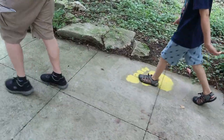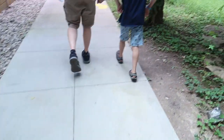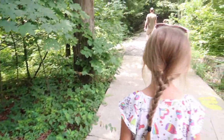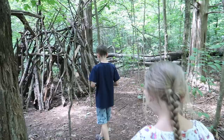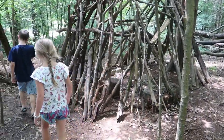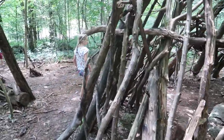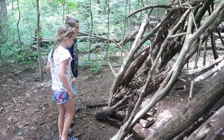We're following the giant yellow footprints. Why did they wear no shoes? It smells like citronella out here. But the trail begins here. Careful not to destroy anything. We leave things as we find them.